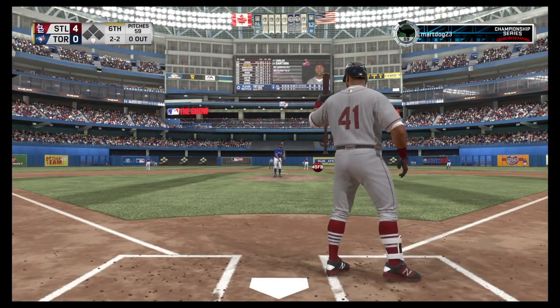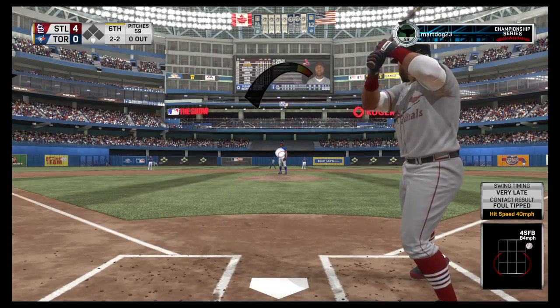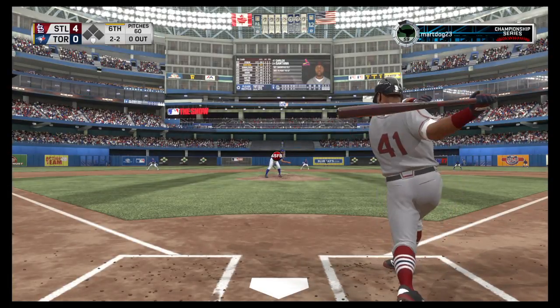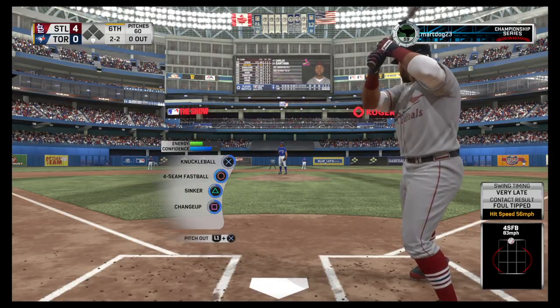Now here's another pitch fouled off and heading for the seats, and he's just fighting to stay alive here. Still 2-2. That was the 5th foul ball in this at bat. He's seeing a lot of pitches. Neither guy willing to give in, and the at bat will continue.